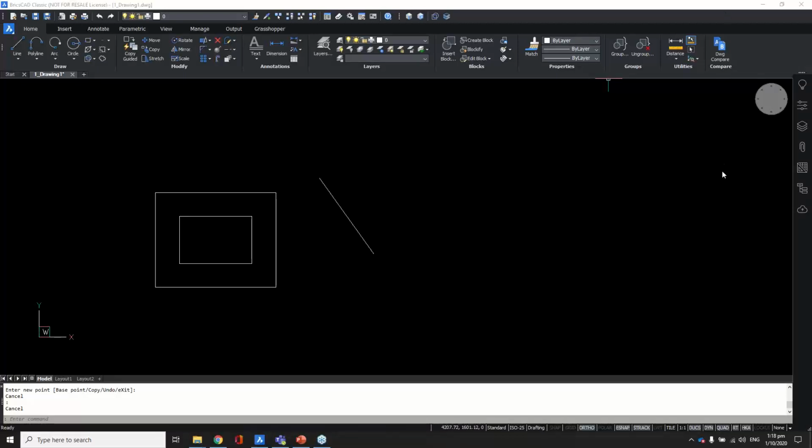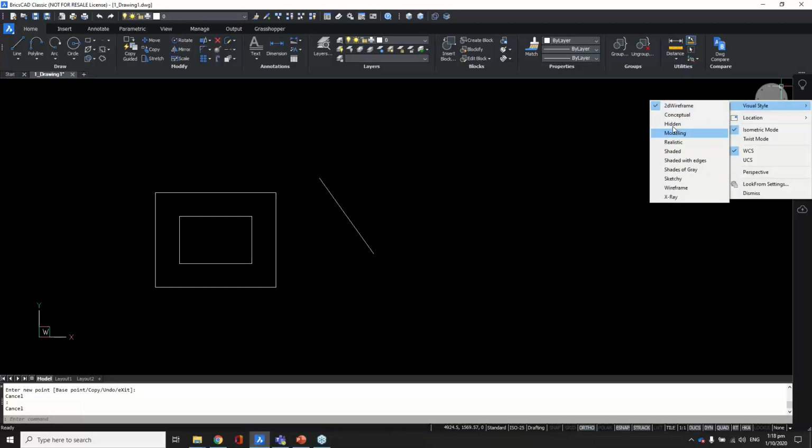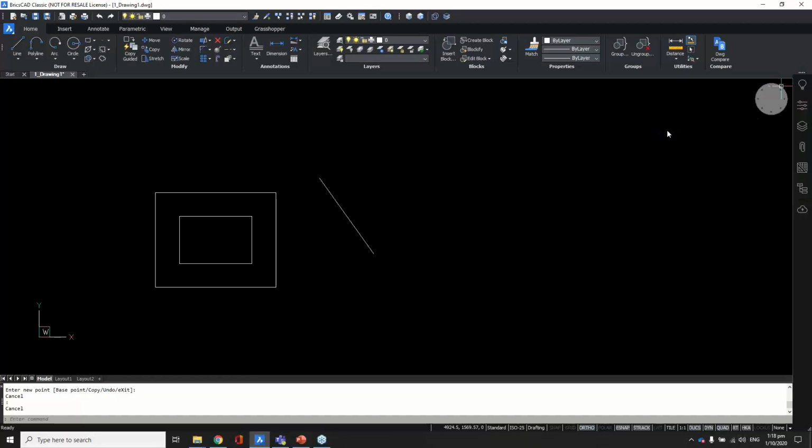So what I have here on my upper right side is our look from. So this look from is like a view cube. You might not think that it's useful for 2D, but if you right click here, it actually gives you also some visual styles. So let's say I do modeling visual style.